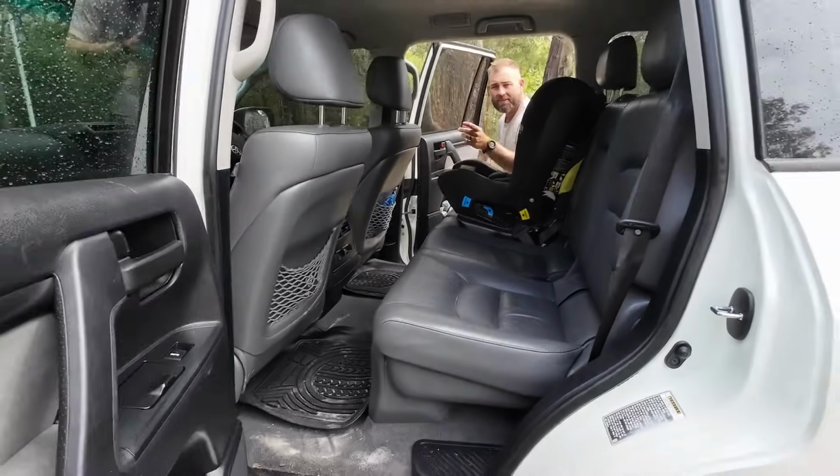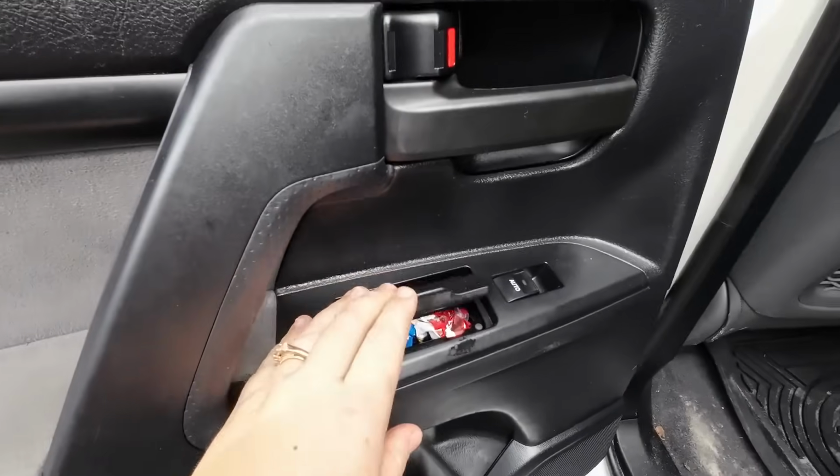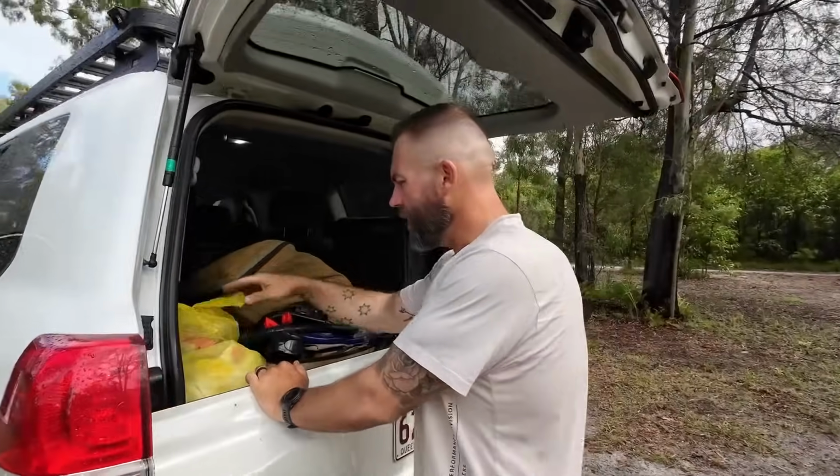Crazy. Here we go, look, if she shows you the door, there's the fancy ashtray. Oh yeah, there's another ashtray for you. Oh, it's got lots of rubbish in it. Of course it does, because I have children. Alright, so we are camping at the moment, so this is pretty full. We do have a rubbish bag.